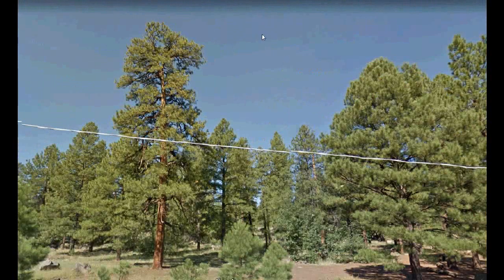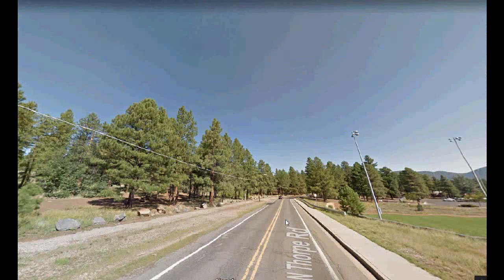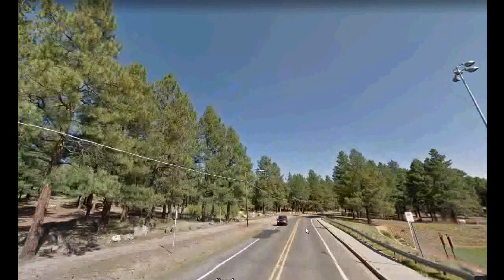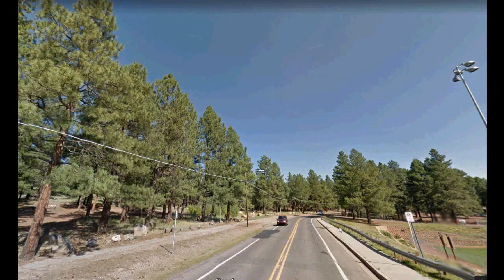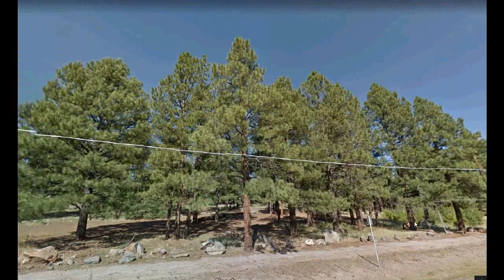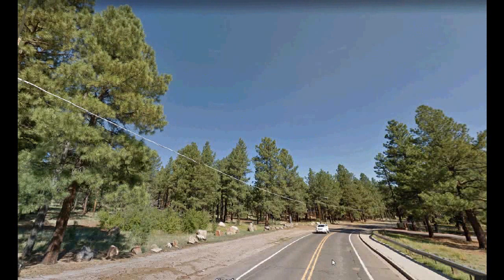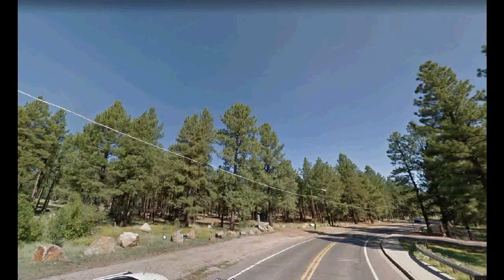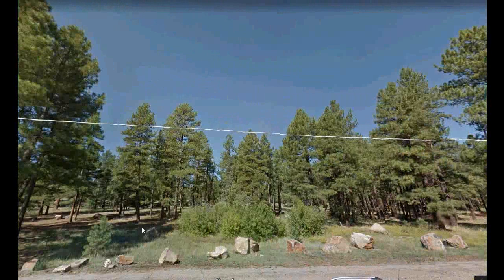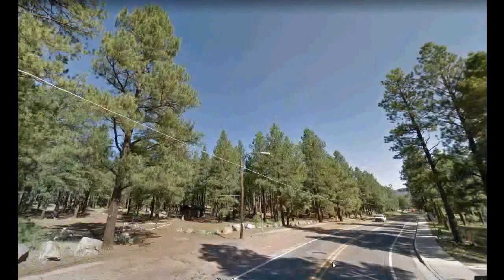Just incredible. So we're taking almost like a virtual hike. Oh boy, I really wish I was there for real, but we're taking a virtual trip in Flagstaff, and just look at the nice blue sky. Look at those delicious shapes right there. Just really amazing scenery here. It's beautiful. If you like pines, like I like pines, I love pines, this is the place for you.